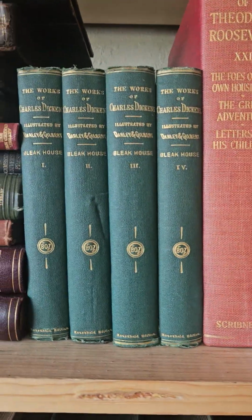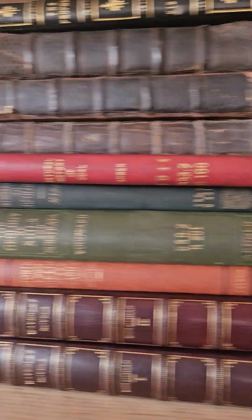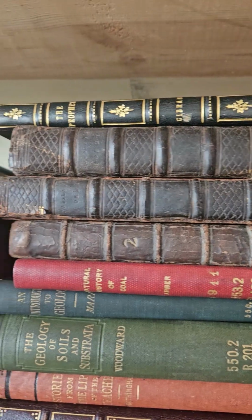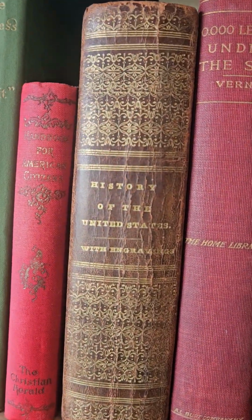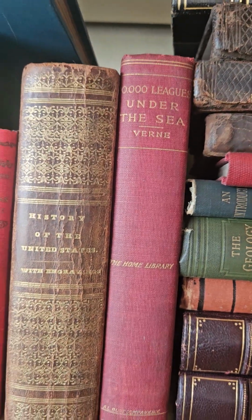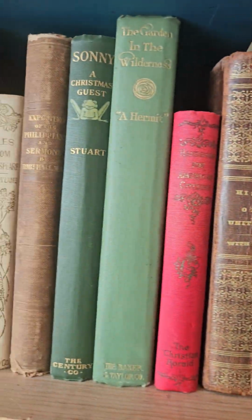We got a nice Charles Dickens 4-volume set of Bleak House. I think those are from the 1850s. Got a nice leather-bound copy of The Prophet. Looks like we got some more 18th century stuff, some Waverly novels. Nice history of the U.S. I think that's from the 1820s. We got some Jules Verne. And there's more Jules Verne that will probably be listed here in the next several days.